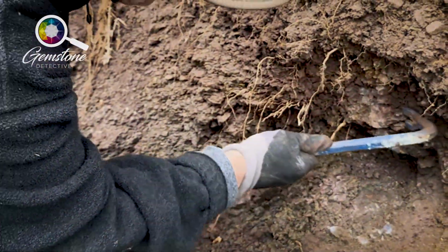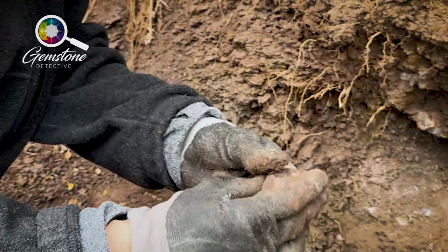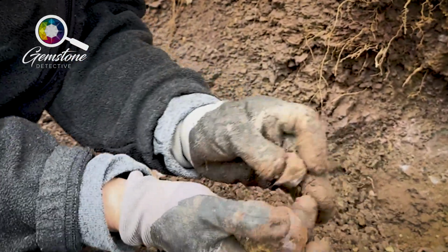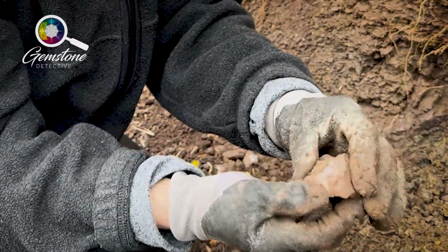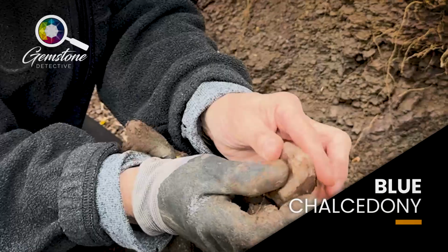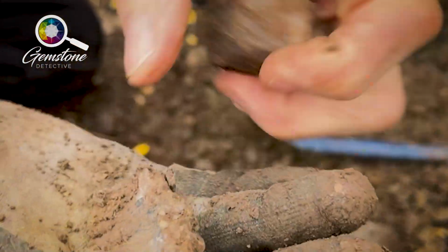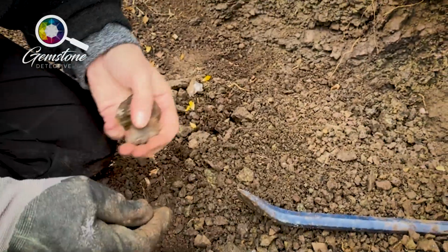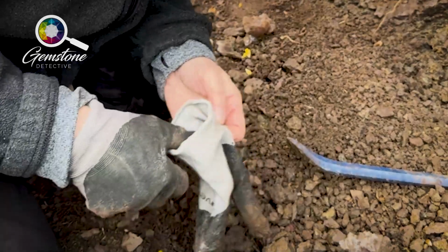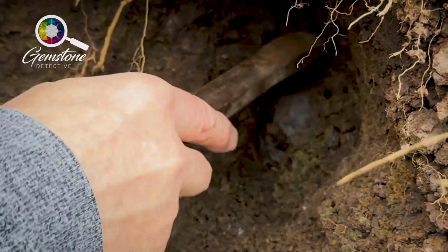The ice and the winters and the frost shatters the agate. So these are all coming out as pieces. We're not getting complete solid agates. Although that's quite a nice piece of bluey chalcedony. Yeah, looks pretty good. It's certainly useful for the lapidary, but ideally we want banding and markings. You can see there it's chalcedony from here all the way up here, up to here as well.